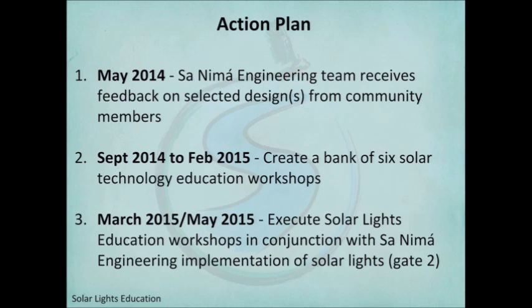That spring break and summer trip, we're going to bring these solar lights over to the community, try to implement them into the community and see what the various community members think of the solar lights. Whatever comments and feedback we get from them, we're definitely going to bring that back and try to improve upon our solar lights, as well as the education component of the solar lights. So that will be Gate 2.